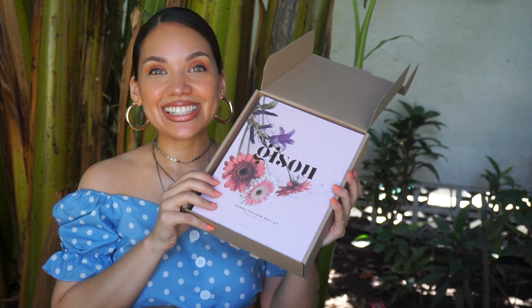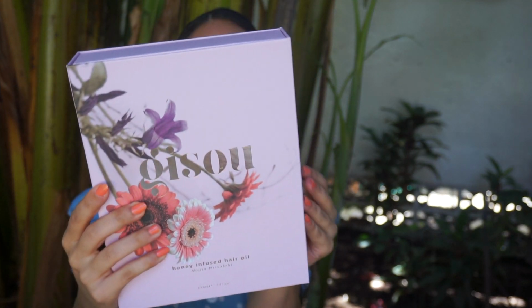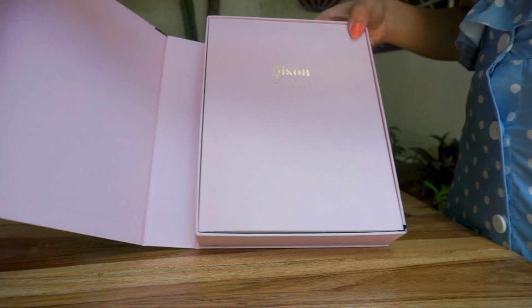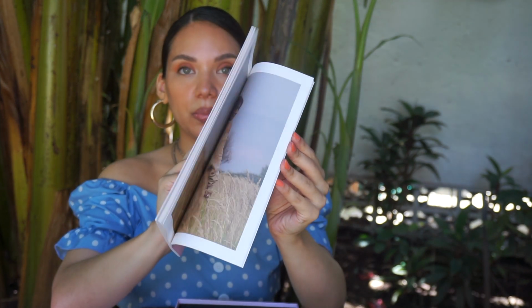Let me not break a nail while trying to open this. Look at that, it's like a book. Oh my goodness, how beautiful is this? So you pull the little tab, it opens and it reveals a book. My goodness, this is so pretty. So here's a little book talking about all of the products. Oh no, this is only about the honey infused hair oil.